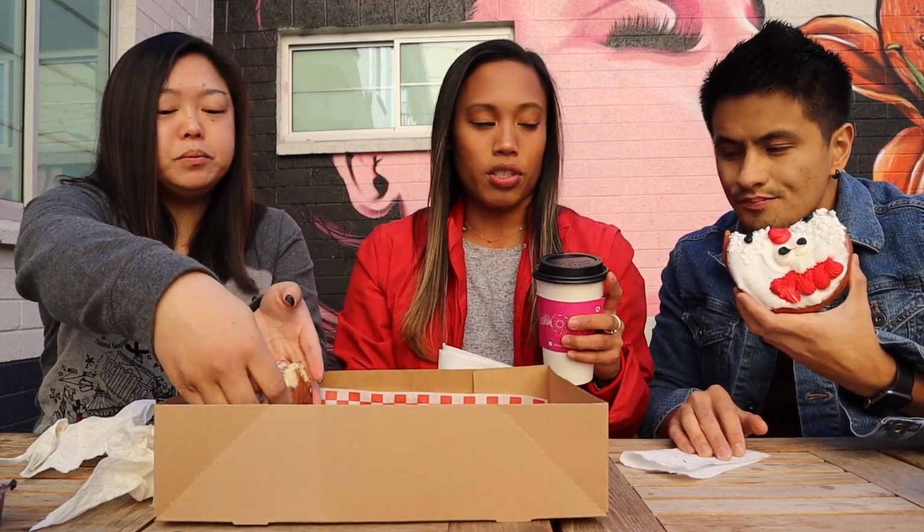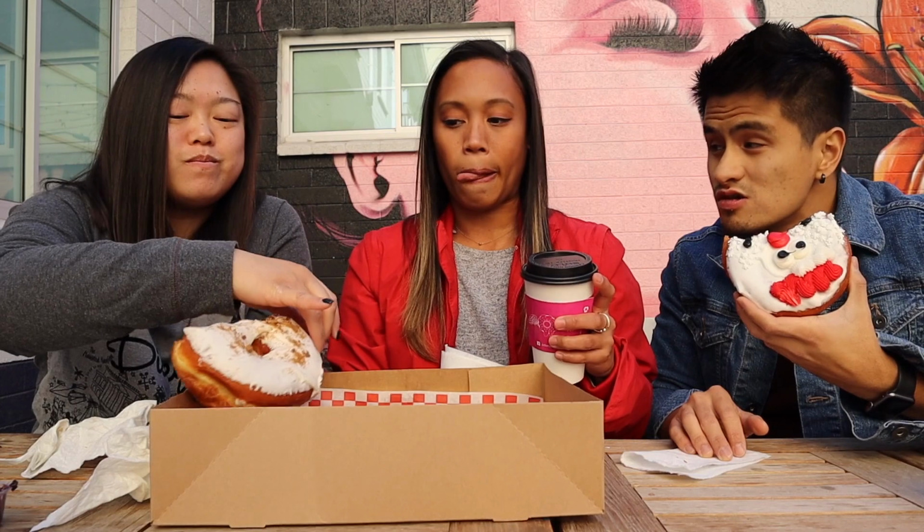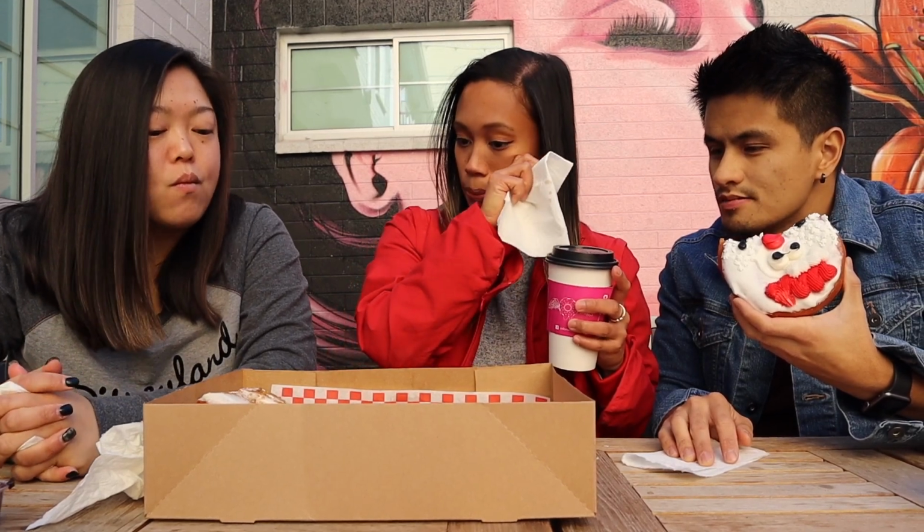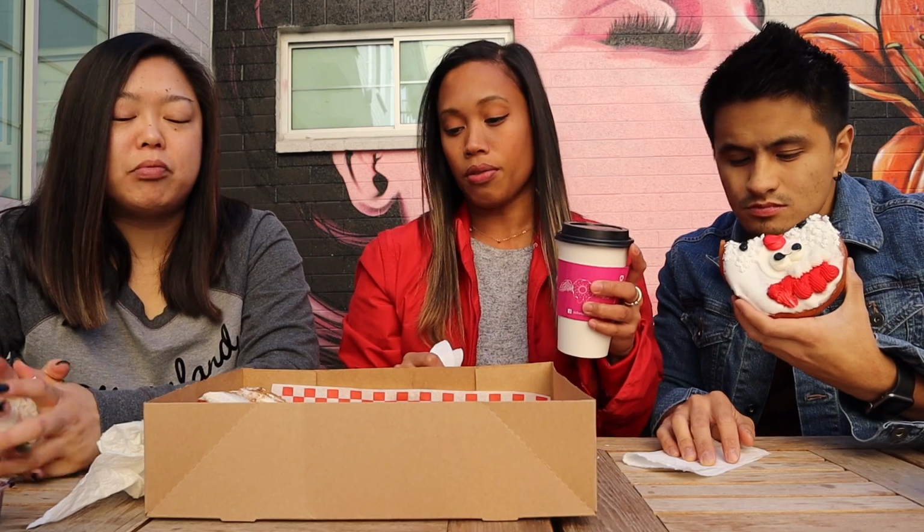Being honest, these were just all right. Compared to the other ones that we had before, the hot ones, these are very simple. It's just a regular donut with some icing or frosting on it, so it was pretty basic.